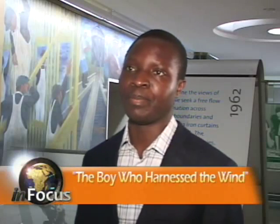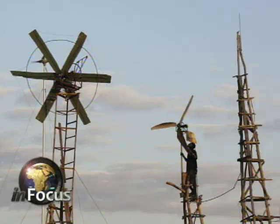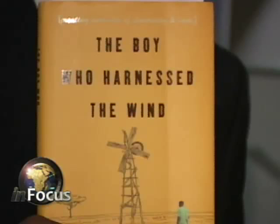I started building the windmill in 2002 when we experienced a famine in my country. Because of the famine, my parents didn't have money to send me to school, so I was forced to drop out of school. I started going to the library to continue with my studies. I was interested in reading science books, I read physics books, and then I found another book which had pictures of the windmill, and inside the book they said that the windmill could pump water and generate electricity. And then I said that if I can make this windmill, I can start irrigation and pump water for my family, and be able to grow crops 2 to 3 times a year.